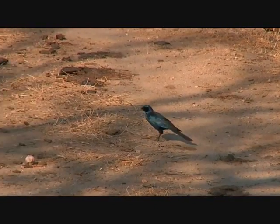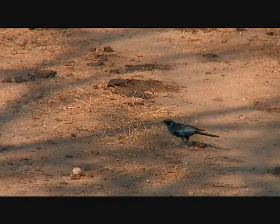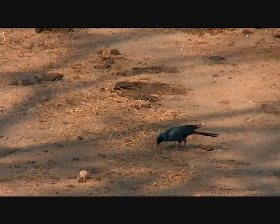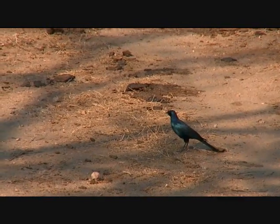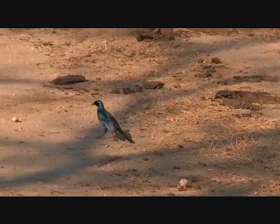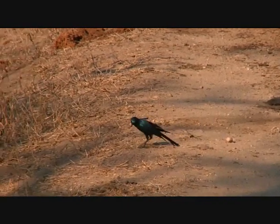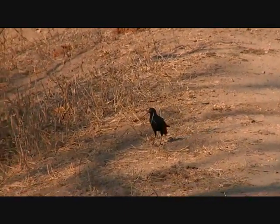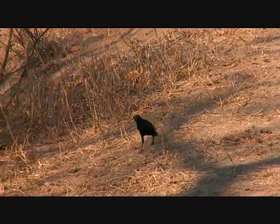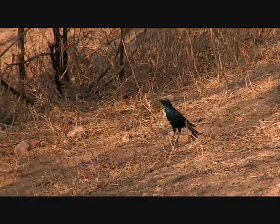This starling, however, is giving us a nice show. They're insectivorous birds, so he's looking for insects, termites, grasshoppers, even small mice and lizards. They'll take things like that even, using those long legs to outrun potential prey. You'll see that they pretty much go from dung pile to dung pile, lifting up the dung this time of the year to check what's underneath it.